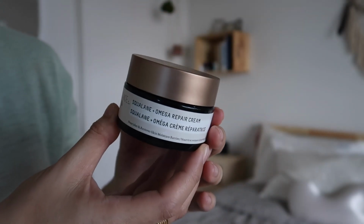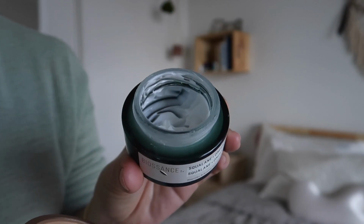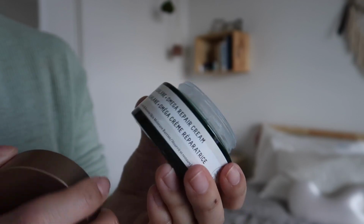You want to look for ingredients and oils that are similar to our natural sebums so that it doesn't clog our pores and that it can actually be absorbed by our skin, and that's going to be jojoba oils and squalane. Squalane is made from an olive oil, so olive oil is also really good, but you want to make sure the quality of the oils are also first pressed.